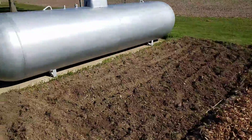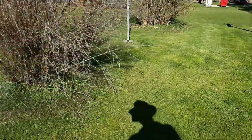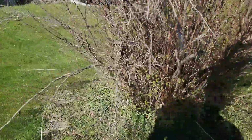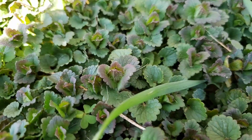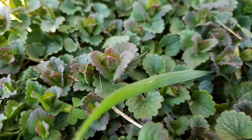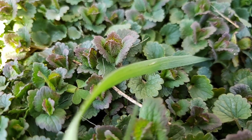I'll show you the weeds that I had problems with over here. There's a whole bunch of them under this bush. Those things right there. Those things are a pain. They're not hard to get out of the garden. I could just pull them right out real easy, but I don't want to have to deal with that.